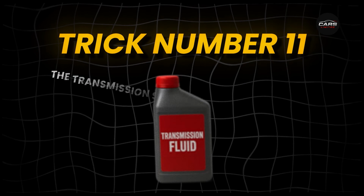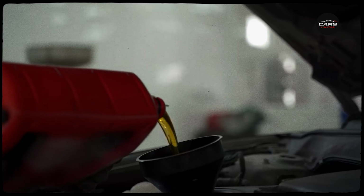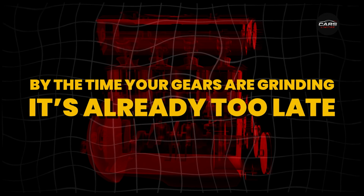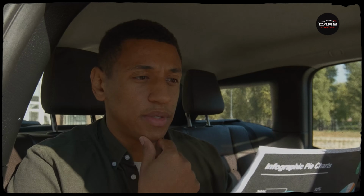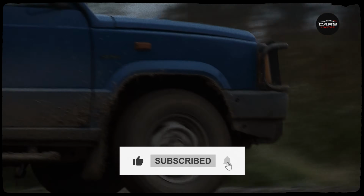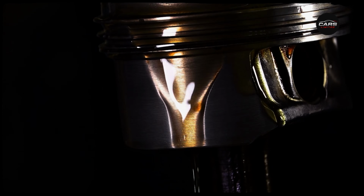Trick number 11. The transmission saver you've never heard of. Most people think transmission fluid only needs to be changed when there's a problem. Big mistake. By the time your gears are grinding, it's already too late. The real trick? Change your transmission fluid every 40,000 to 50,000 miles, even if the manual says you can wait longer. Mechanics call this cheap insurance because it prevents $3,000 plus rebuilds down the road. Do it early and your transmission will outlast your loan.